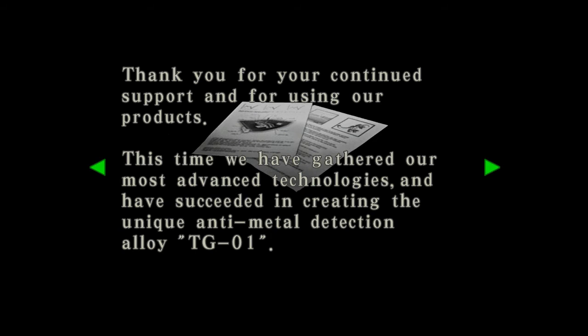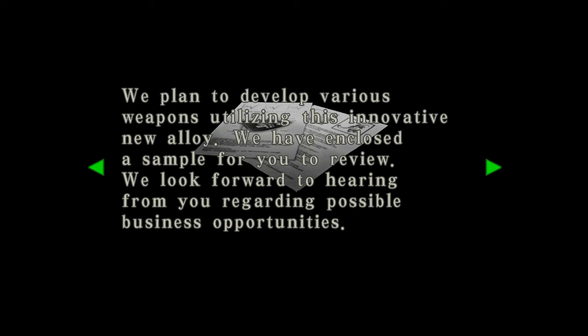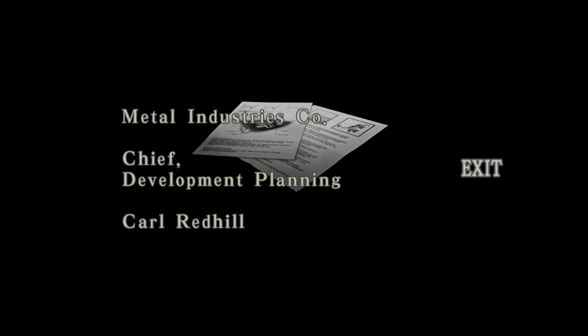Thank you for your continued support and for using our products. This time, we have gathered our most advanced technologies and have succeeded in creating the unique anti-metal detection alloy, TG1. Cannot be detected by any metal detectors, cannot be pictured by roentgenography or something like that at the immigration check. Lightweight yet durable. We plan to develop various weapons utilizing this innovative new alloy. We have enclosed a sample for you to review. We look forward to hearing from you regarding possible business opportunities. Metal Industries Co. Chief Development Plan, Carl Redhill.